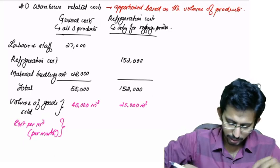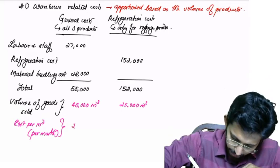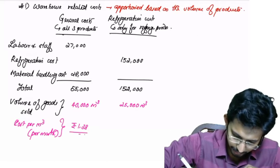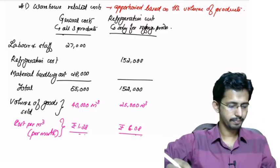So the general cost has to be apportioned based on the volume of goods sold, whereas refrigeration cost has to be apportioned based on the volume of the refrigerated products. Okay, this is an ABC cost driver. So cost per meter cube will be rupees 1.38 here, and here it will be 6.08. Okay, right.